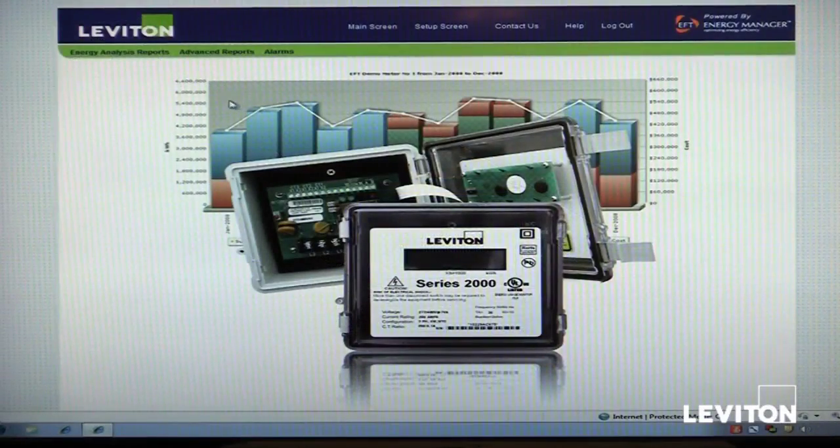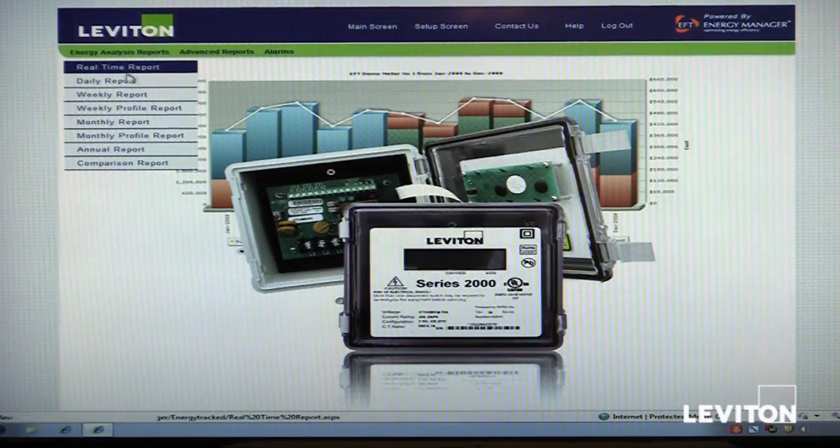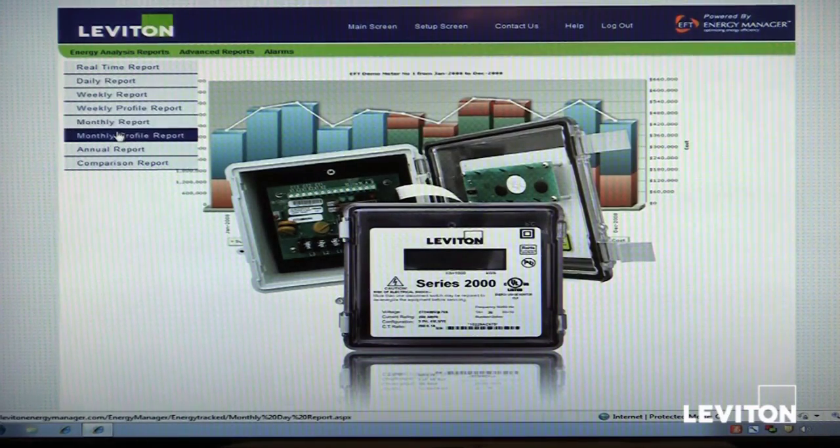Once we're logged in, users can step through a number of different reports. The energy analysis reports are canned reports, easy to use and designed to get users up and running and looking at data right away. Mostly time-based, we look at things like a real-time report, daily, weekly, monthly, annual. We can even do some comparison and look at things like weekly profile and monthly profile. Let me take you through a couple of these reports.